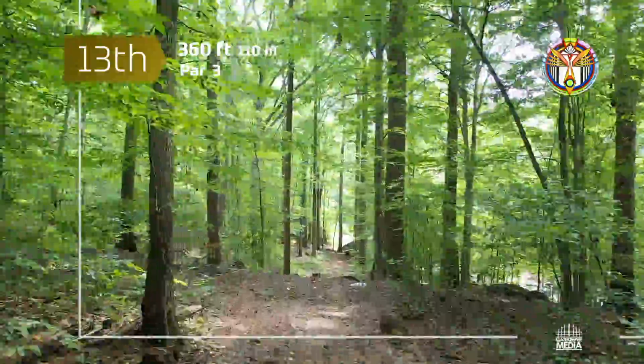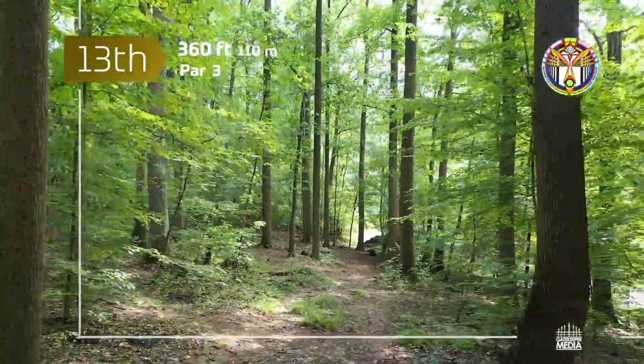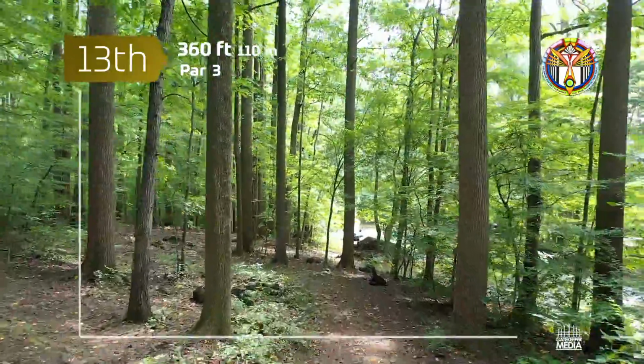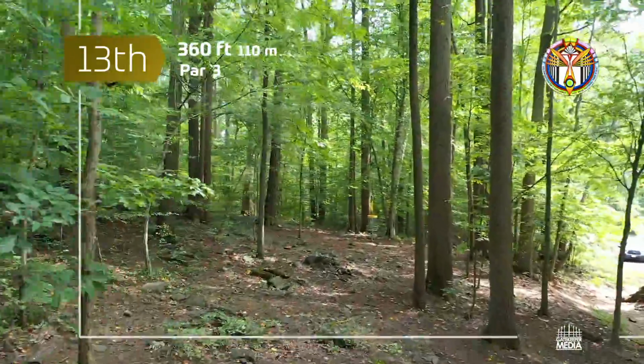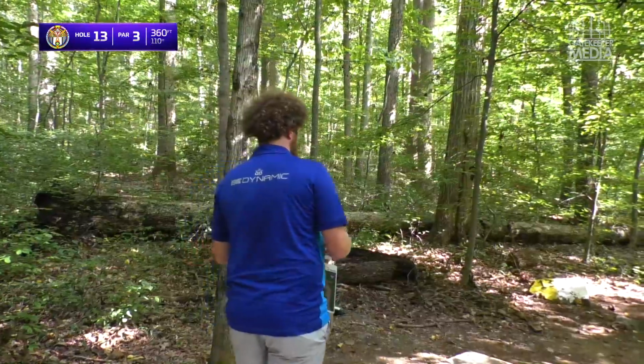We're going to move into hole 13, par 3, 360 feet. I would say this is an ace run. Out of this course, there's not that many ace runs, but this one's definitely one where you're looking at shots like, oh, I got a chance. Just a nice big hyzer shot. You just have to worry about these guardian trees that we just passed to the right. Maybe something could skip up.